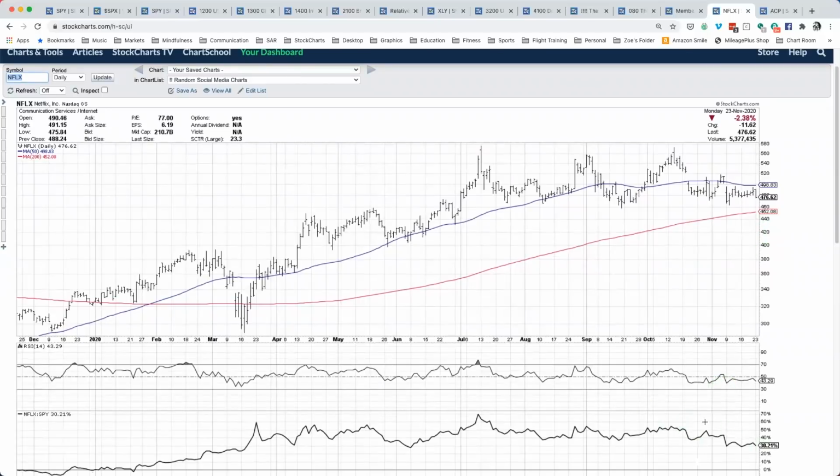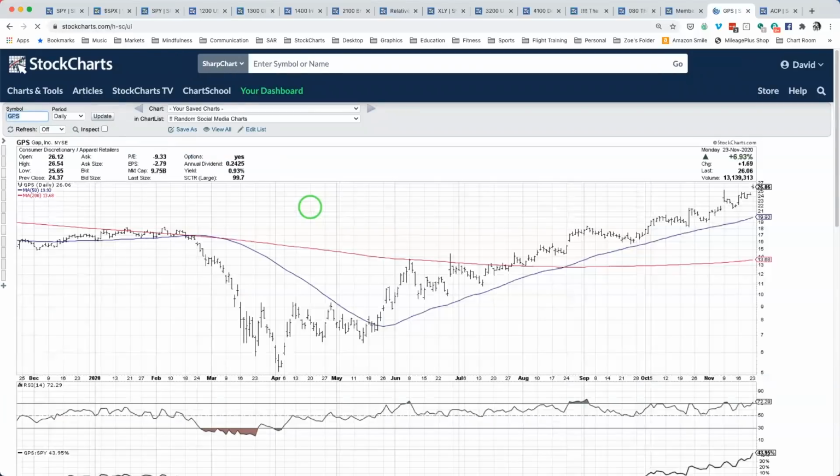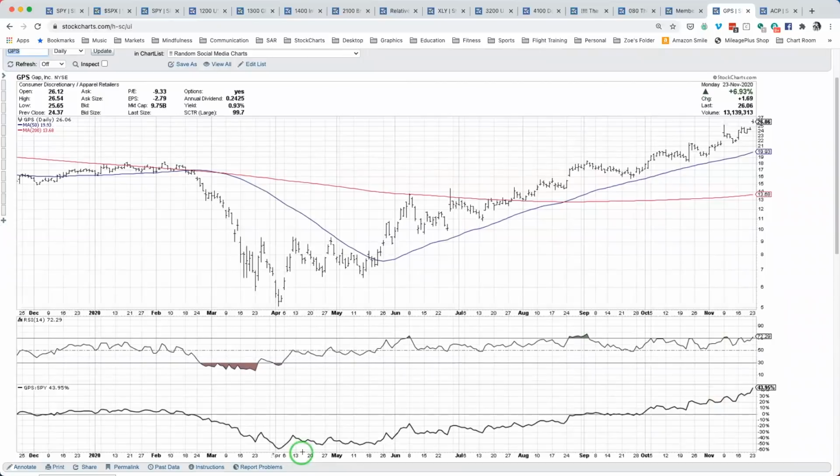I'd much rather buy stocks where the relative strength line is breaking out to the upside, not breaking down to the downside. That's comm services in a nutshell. In consumer discretionary, one of the top ranked stocks in our entire large cap universe is Gap, which was up almost 7% today, another gap higher.